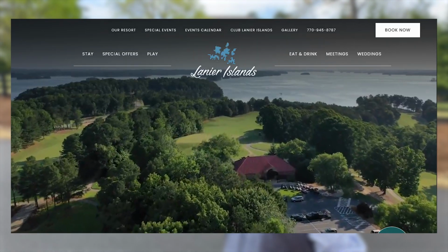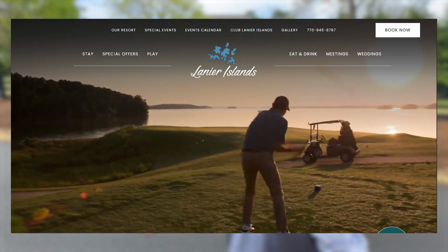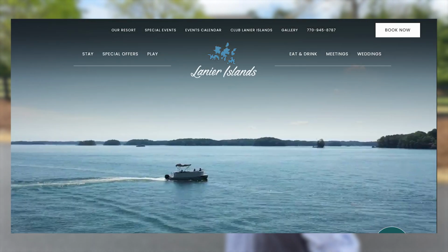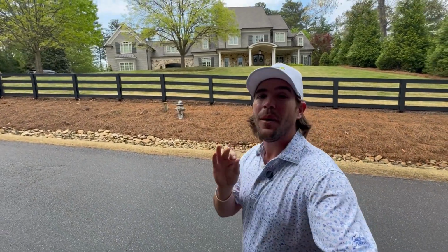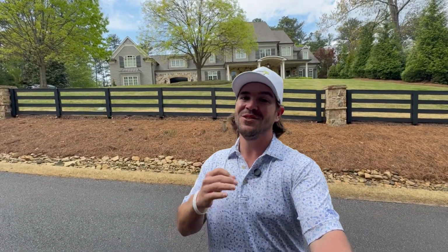You can get over to the Lake Lanier Islands by Margaritaville, full resort with golf course and water parks and all that kind of stuff. There's just so much to do, and this is really luxury at its finest with what Lake Lanier has to offer. Again, this is pure paradise, and I think it'd be an amazing place to live full time.